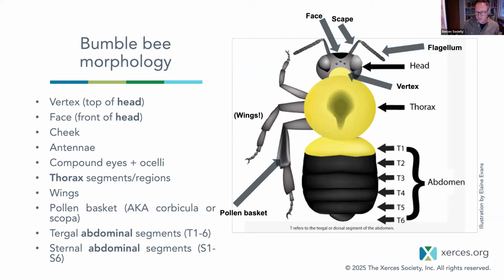The bee has wings, of course. We'll talk about the color of the wings or something like that. The pollen basket, which that arrow is pointing to, is super important for some of the identification. It has two other names, a corbicula or a scopa. You can just call it pollen basket, and I'll try to only use that common name for now.